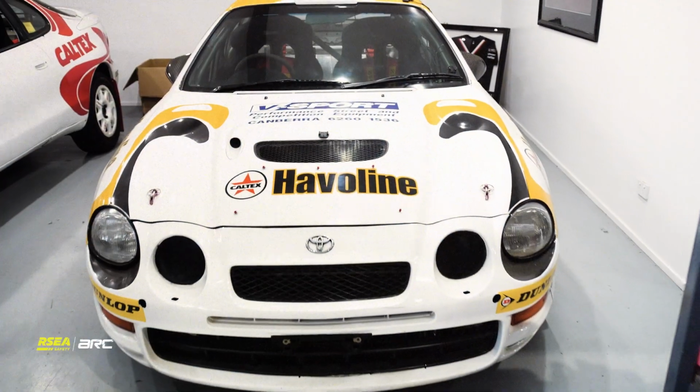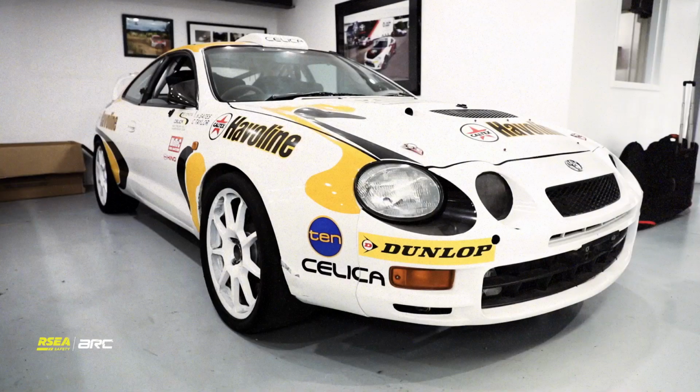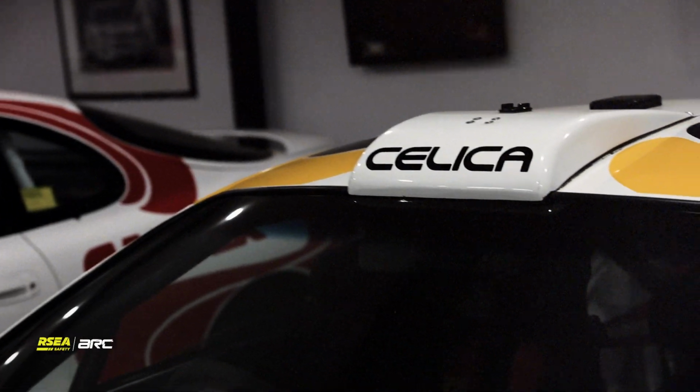But yeah, I just love the look and the shape of this car. To me, it's the most special one. I've been fortunate enough to do a tarmac rally sprint in it, and it's a pleasure to drive even now, nearly 30 years later.